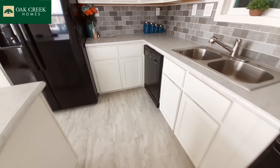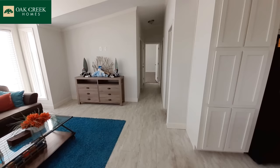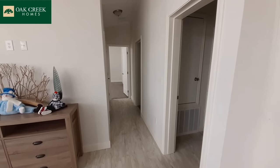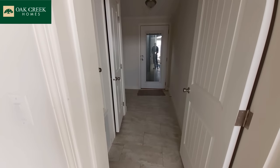So the kitchen looks really good. And wait till you see the bedrooms and the bathroom in this thing. Holy, for the size of the home, the best bathroom you will find. I'm telling you, you're going to have to check that out.